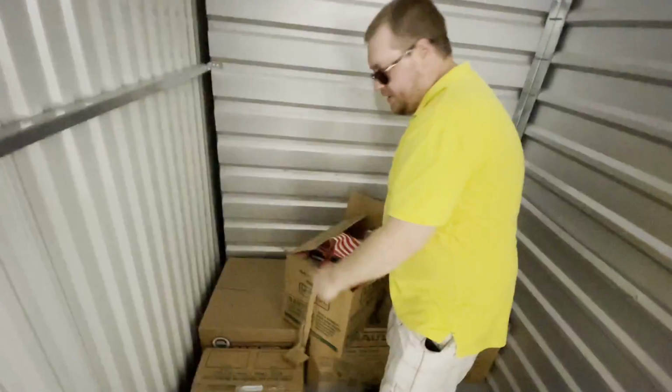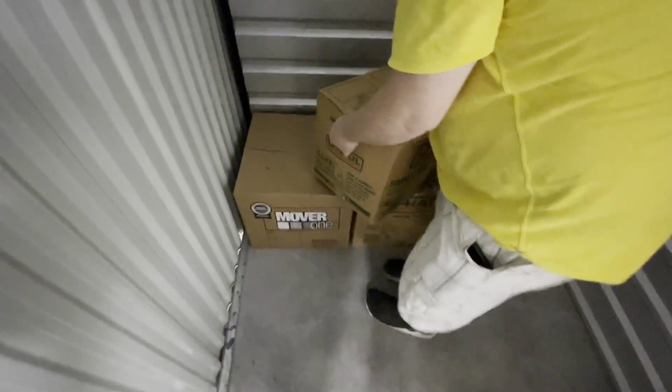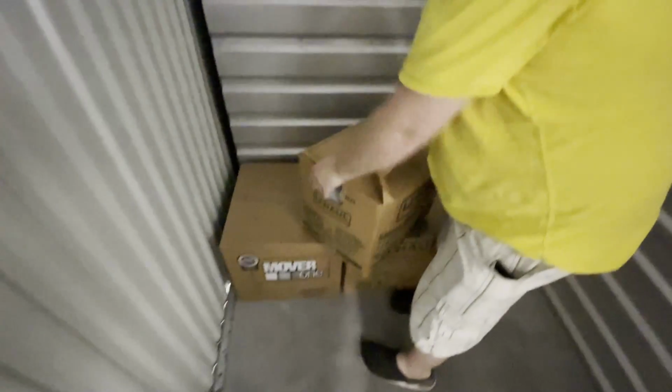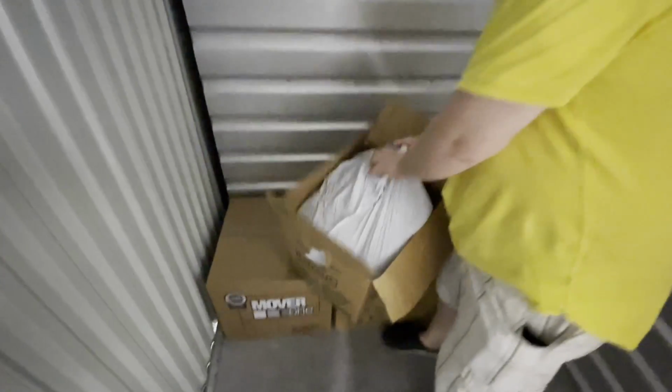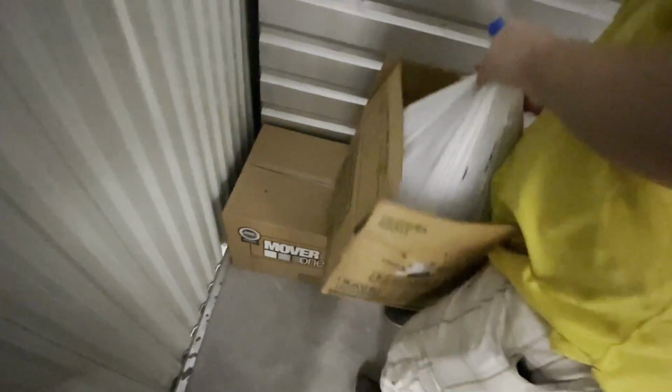So obviously, any urns or... So yeah, I'll just do a cutaway to the tattoo. It's just a bunch of clothes. God, maybe Jenna wants it.